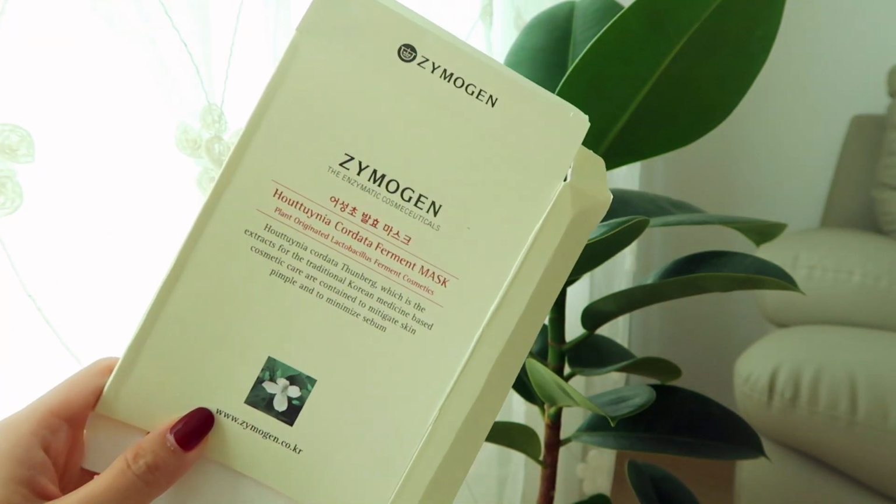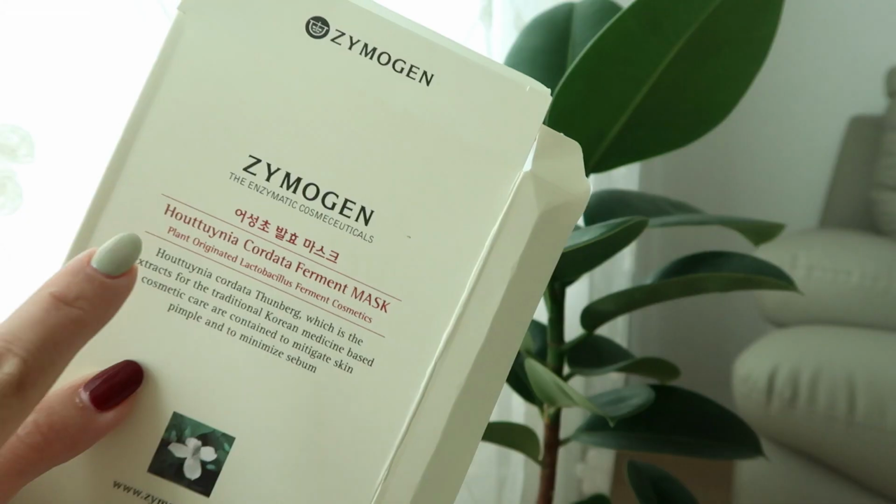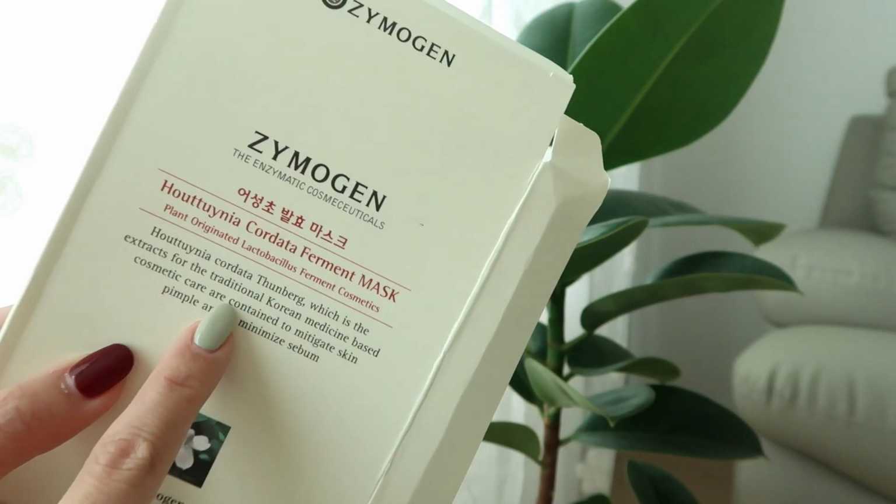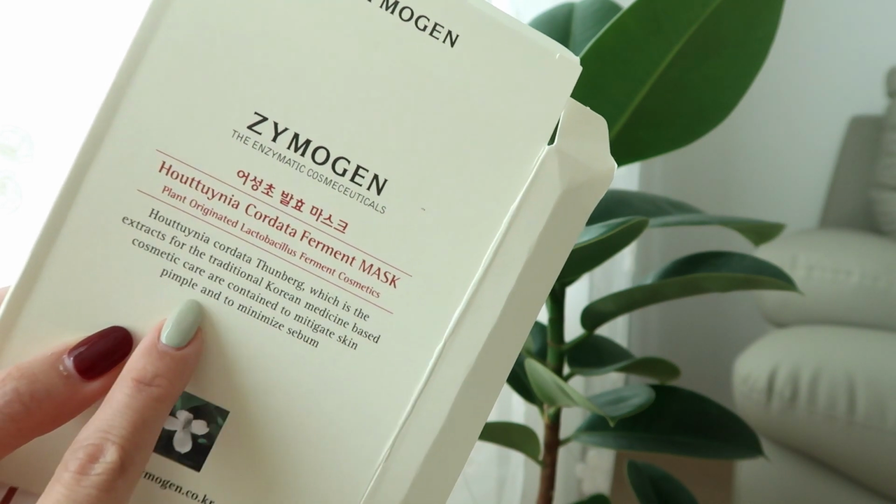Next, we have the Zymogen one, and this is a new brand that I tested out. I've heard about it before because it's great for acne, and this is formulated with Houttuynia cordata Thunberg. Oh my gosh, I'm sorry, but it's basically extracts for the traditional Korean medicine, and it's supposed to help with pimples and minimizing sebum.